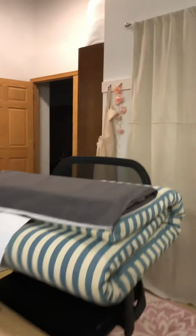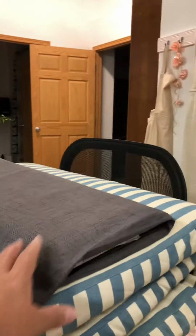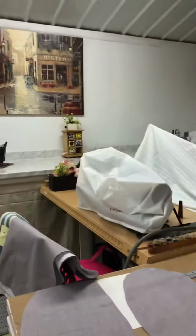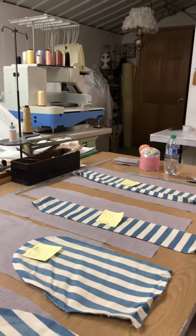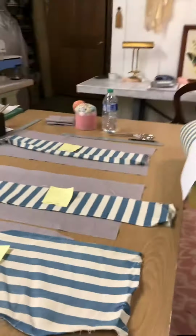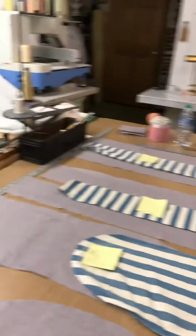And then this big cushion here will get to be this darker gray. And then we already did two other cushions for the same person. So that's what we're working on today. So we're working on cushions. We've got them cut out, except for this one. This one will be later or tomorrow. But we're getting the two back cushions finished up today.